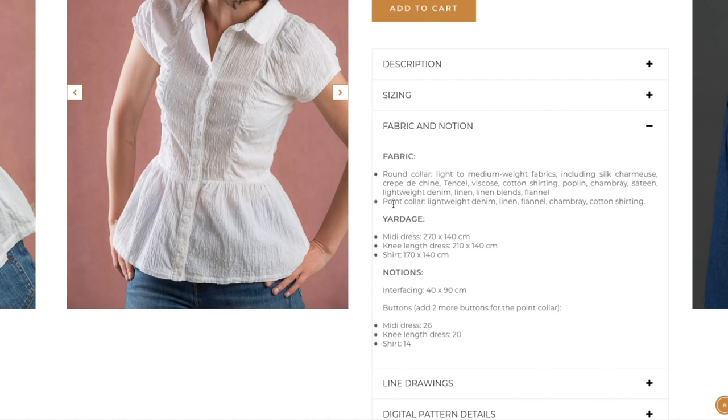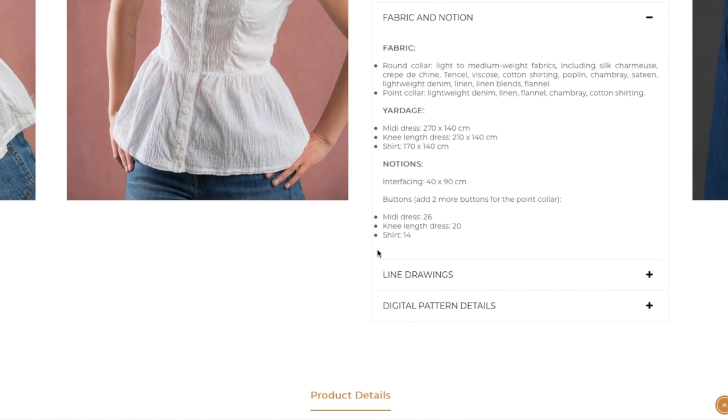So the fabric requirement depends on the collar? That seems odd. But, okay. If you say so.